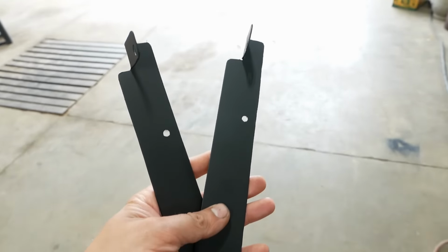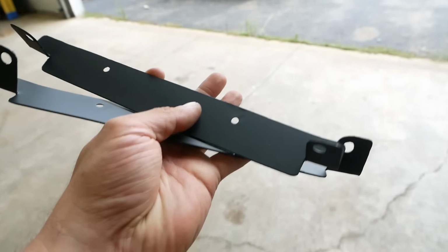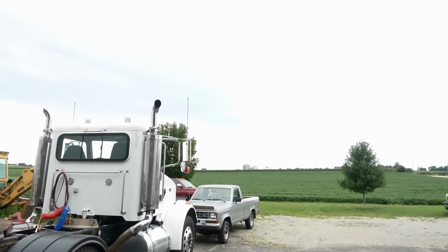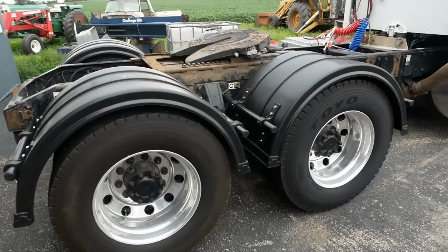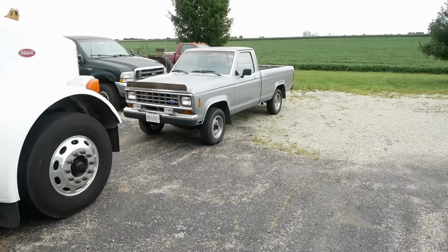Decided to make some brackets. I don't really care for those zip ties or whatever you want to call them. We gotta get moving though. I think the rain's coming. Got the fenders installed. Looks pretty good. Uh-oh. The Ranger's back.